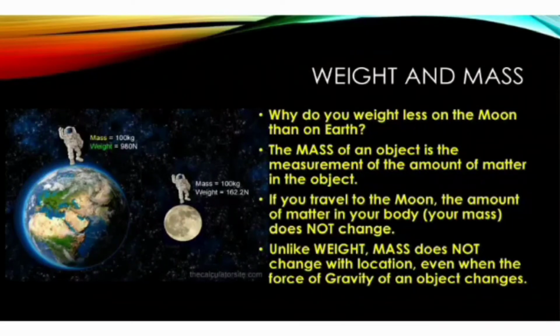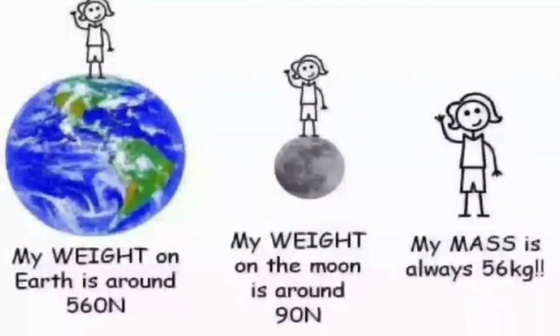Then try jumping in the air. What happens? Gravity pulls you back to the Earth. Because of gravity, you fall back to the surface of Earth. So, weight and mass. Mass is sometimes confused with weight. Mass is a measure of the amount of matter in an object. Unlike weight, which varies with the strength of the gravitational force, mass does not.